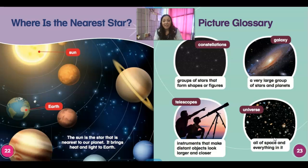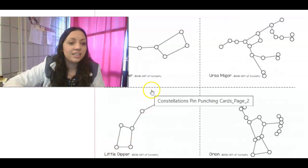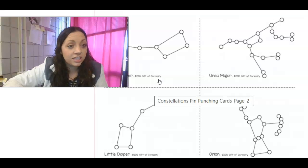So what we're going to get to do now is I'm going to show you what you're going to get to do in Seesaw. Today, since we talked about stars, you're going to get to make your own constellation. So I'm going to show you a couple different constellations in the sky, and then you're going to get to either trace the constellations or make your own pictures of how you would think that the stars could arrange to make a constellation. Guys, in Seesaw, you're going to have these cards that look just like this. And these are some of the famous constellations in the sky.